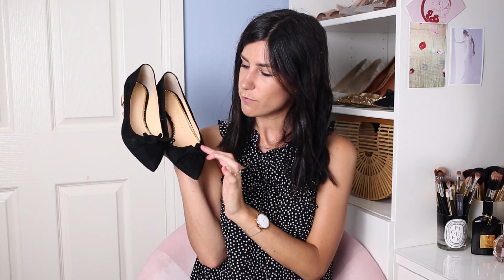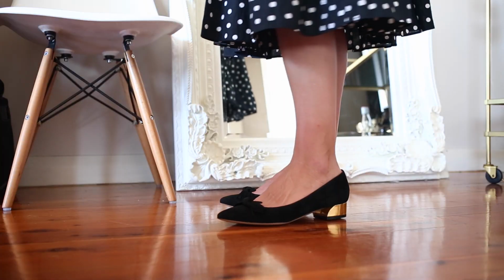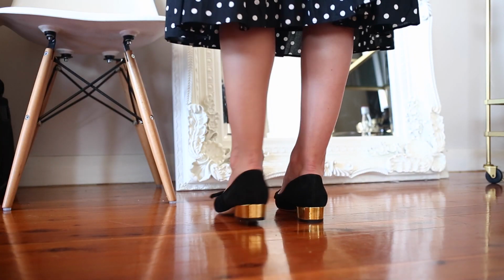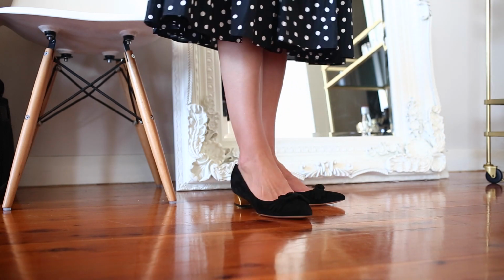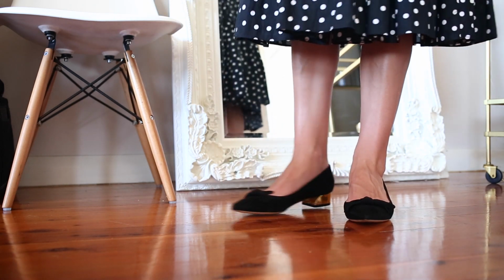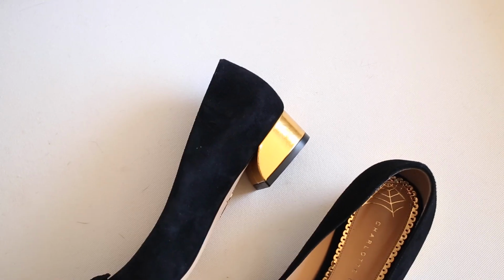I just love this sort of bow detail on the toe. It's very feminine and just a little bit of an unexpected addition to an otherwise simple black pump. I prefer the fact that they're suede over a leather. That's just my chosen material of choice when it comes to shoes. I just find they're a lot more comfortable, and again, I love the signature gold heel, so definitely another winner.